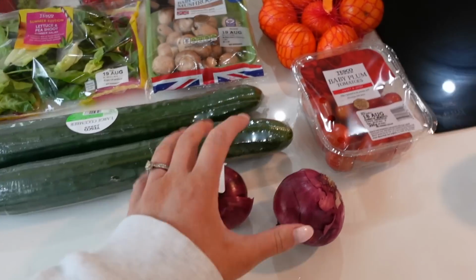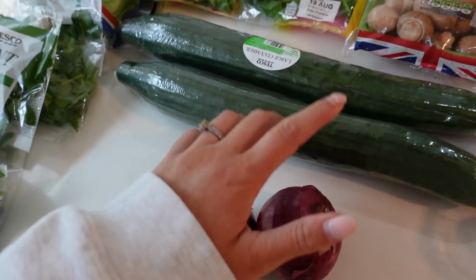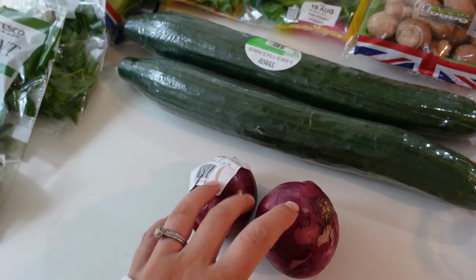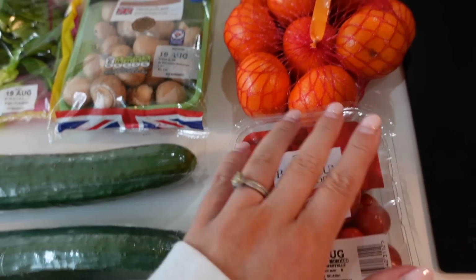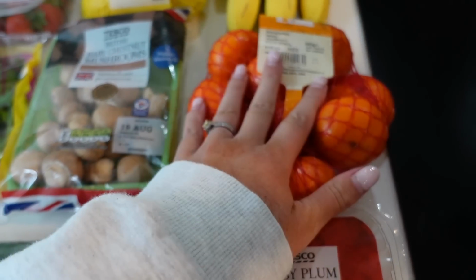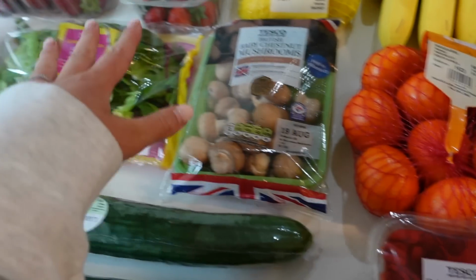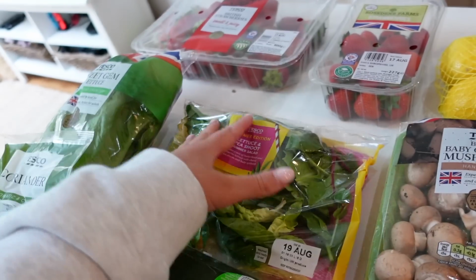So we've got 2 red onions, albeit they're quite small, aren't they? We might have another one left in the cupboard though, so that's all right. We've got 2 large cucumbers, baby plum tomatoes. Only got a small pack because I should get some more off my plants. We've got some satsumas, baby chestnut mushrooms, this lettuce and pea shoot summer salad, which I thought looked quite nice.